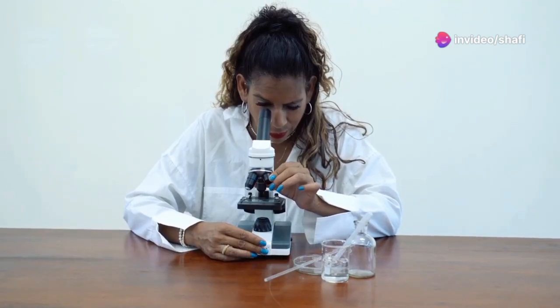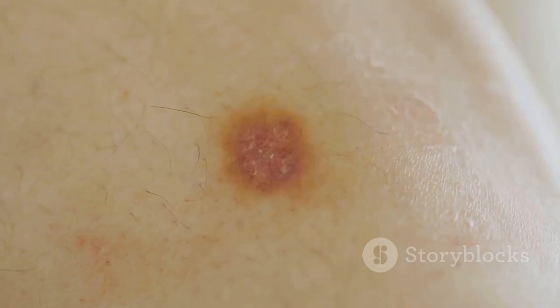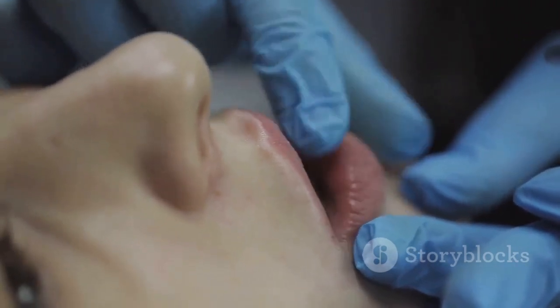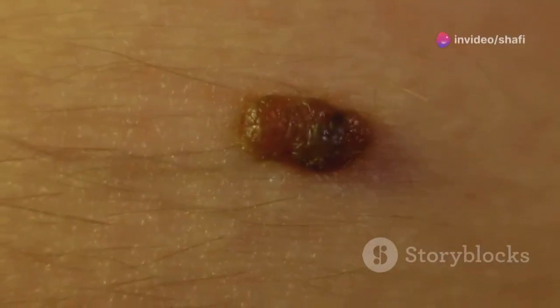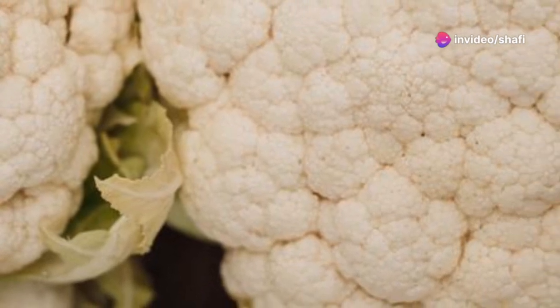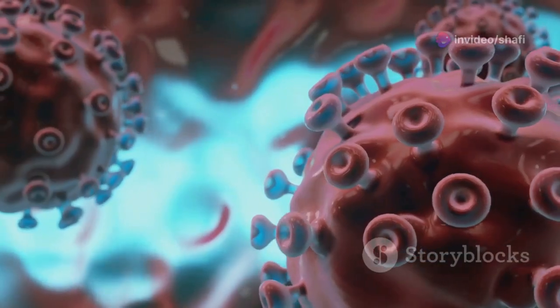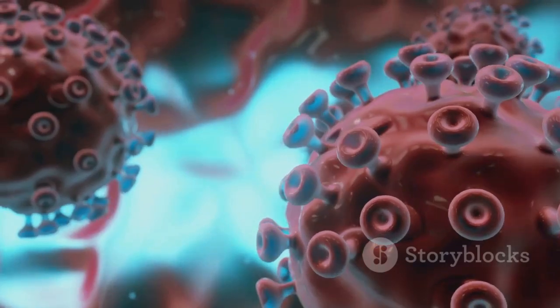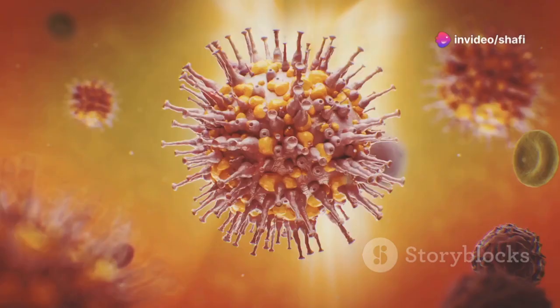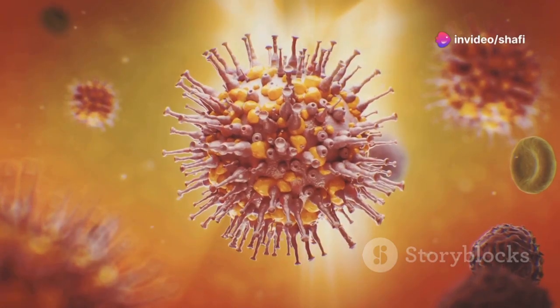Alright, let's get down to the nitty-gritty. What exactly are genital warts? They're small, fleshy growths that appear on or around the genital area. They can be flat or raised, single or in clusters. Some people describe them as looking like tiny cauliflowers. These warts are caused by certain types of HPV, or human papillomavirus. There are over 100 types of HPV, but only a few cause genital warts. The main culprits are HPV types 6 and 11.